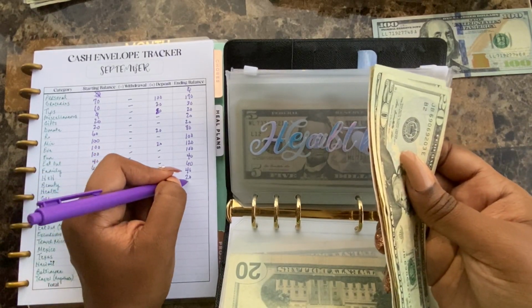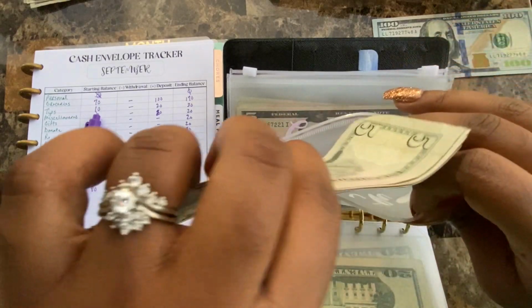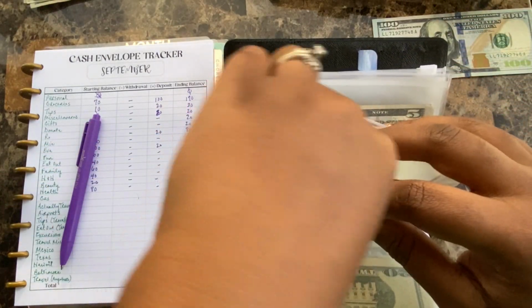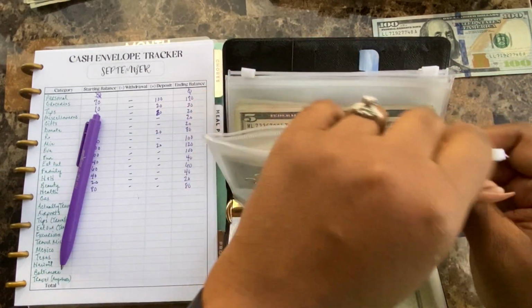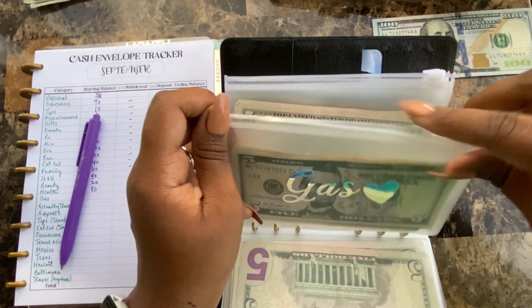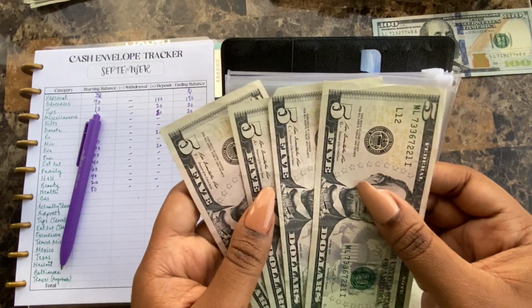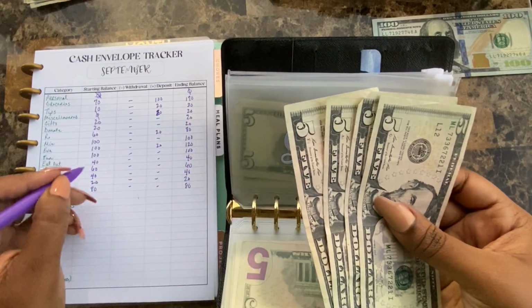And as much as I want to add more, I want that kitchen too. And I want it in cash. I want it done in cash, y'all. Cash. All right, next up is gas. This one we are adding to, but for now it has $20.